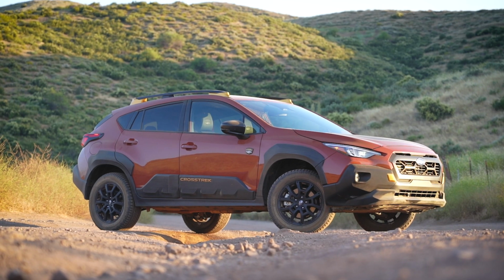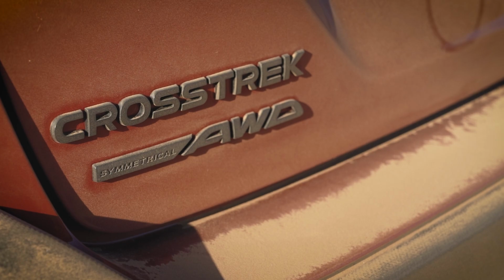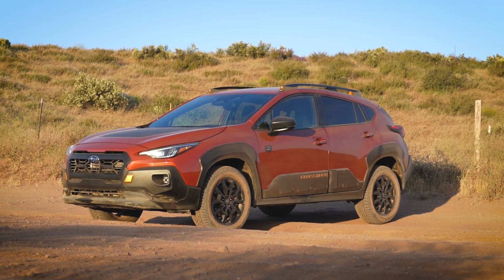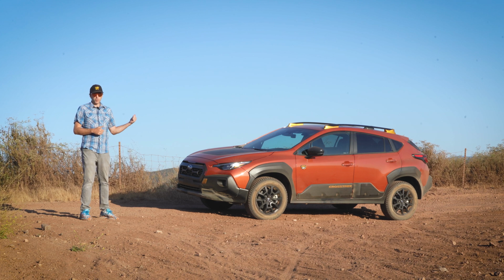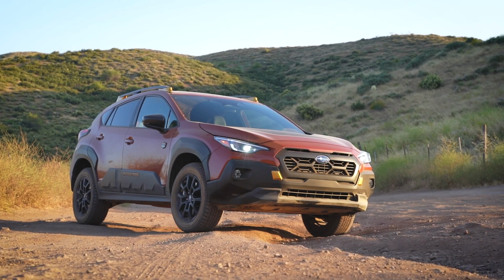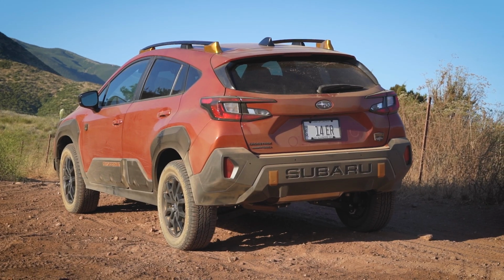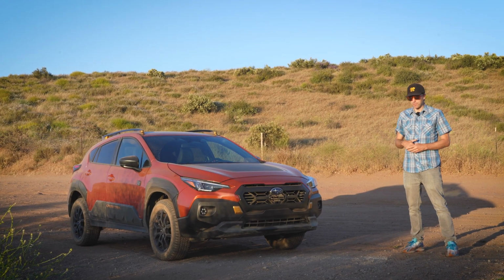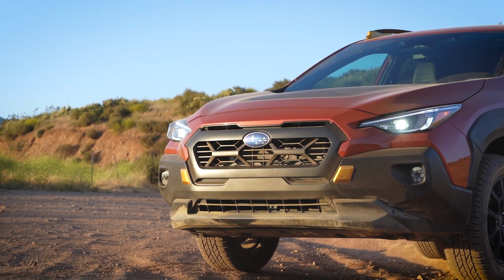While this Crosstrek Wilderness is far below the average new car price of like 50 grand, it seems a touch pricey for a small wagon, but it does give you a whole load of capability. And honestly, this Crosstrek Wilderness will probably tackle just about anything that you can throw at it. I really love this little battle wagon. It's a ton of fun in the dirt, it's easy to live with, and I think it would make a really great daily driver. What do you think?